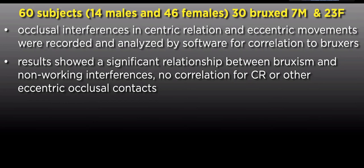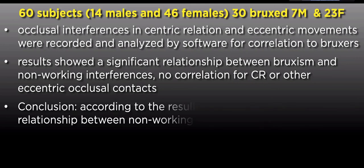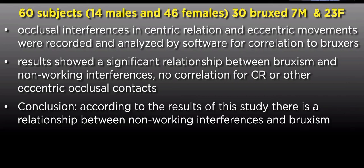In other words, that didn't seem to be related to whether the patient bruxed or not. But their conclusion is really what you have to look at carefully. Their conclusion said, according to the results of this study, there is a relationship between non-working interferences and bruxism. That sounds like the non-working interference is causing the patient to brux. But I would look at it again completely differently.